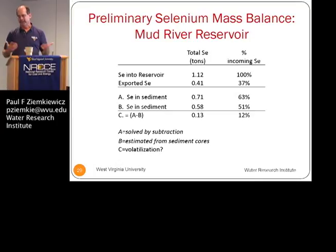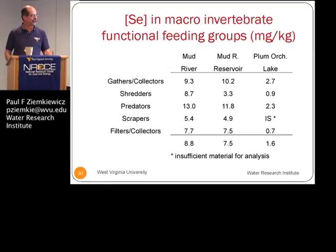To 0, for example. So at any rate, these numbers are not wildly far apart. So somewhere in the range of 50 to 60% of the selenium seems to be tying up in the sediments. And that's the total depth of sediments. And again, very preliminary numbers.